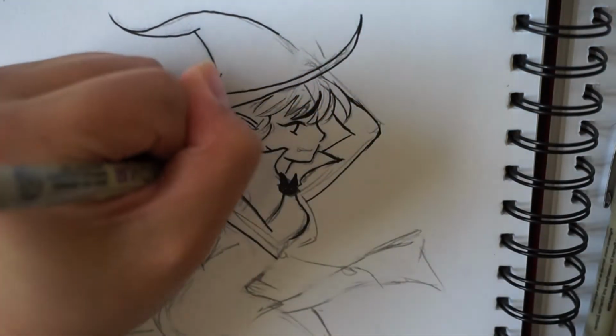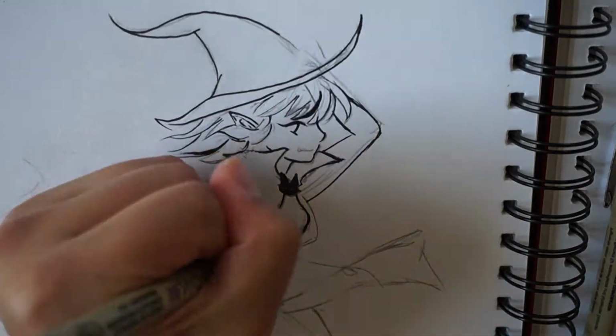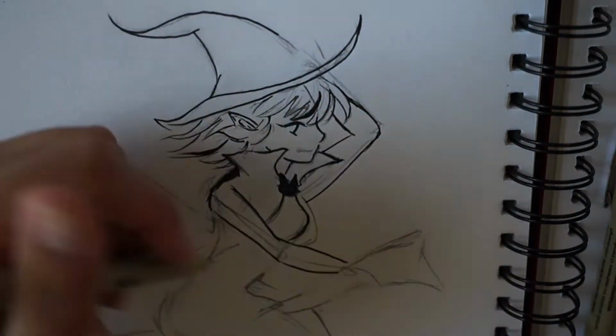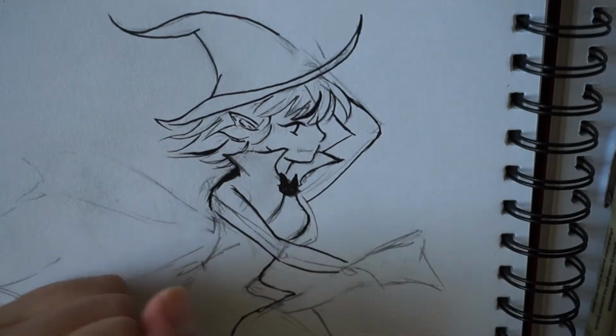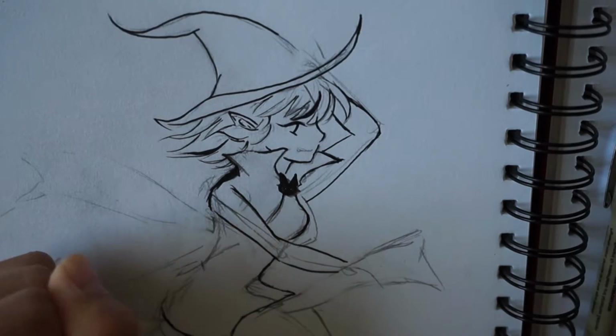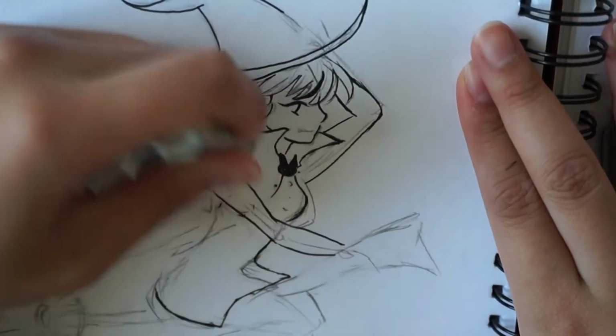Again, when I was saying it's a bad habit of mine, I forgot to draw where her sleeves end, so I ended up adding them later in ink and it looks really weird, but whatever, I already did it, so I have to commit to it now. And now that I've laid down some ink, I'm gonna erase some of the pencil lines just to clean up the piece a bit.